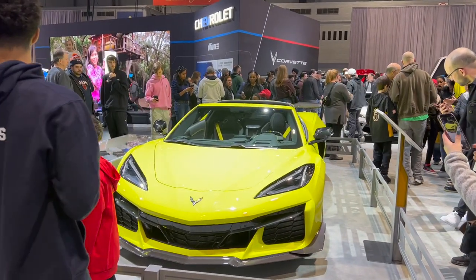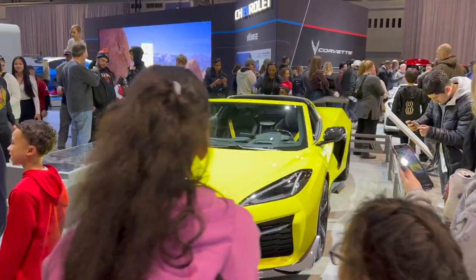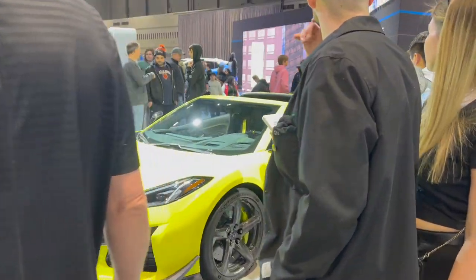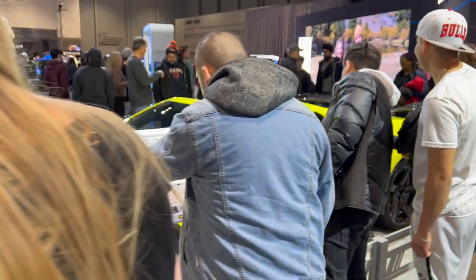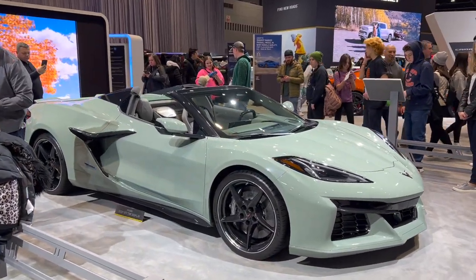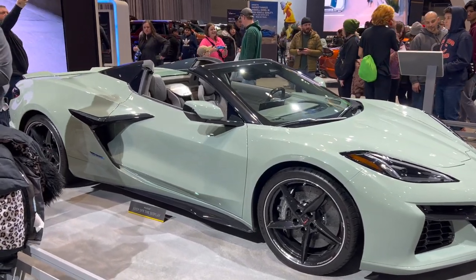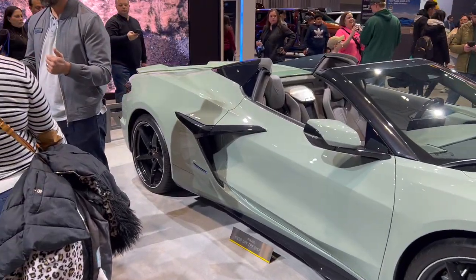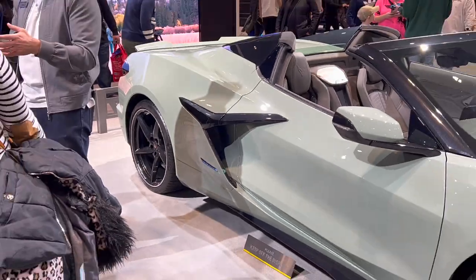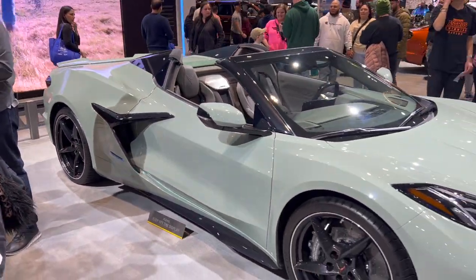Coming up here, you've got the new Corvette Z06. Very gorgeous car. As you can see, it's very crowded. And over here, it looks almost the same, but this is actually the E-Ray. The only way you can tell this is an E-Ray is by looking at this little logo on the bottom right here. This is the hybrid version of the Corvette, very first hybrid ever.